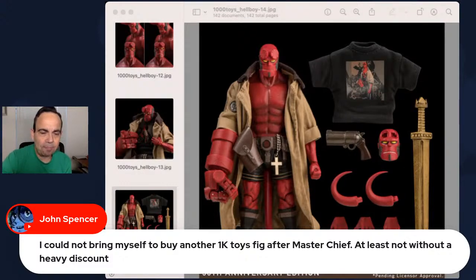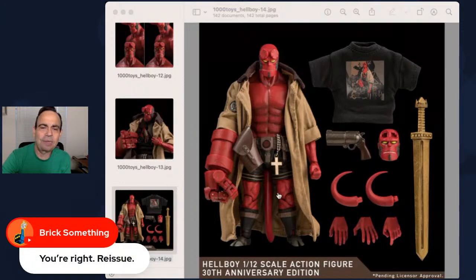Mr. Spencer, I could not bring myself to buy another 1000 Toys fig after Master Chief, at least not without a heavy discount. I wonder if this guy is a reissue, you might be able to find a review on the original one to see what people were saying about him. I haven't tried to do that, and I only read in passing that he was a reissue. I'm not even 100% sure that's accurate. But I would definitely want to check out a review before buying another one, because you seem to have gotten burned a bit on Master Chief. Okay, cool. Thanks, Brick.